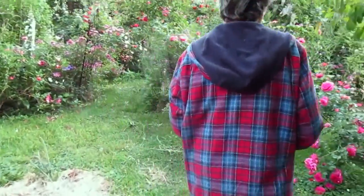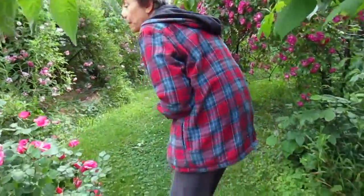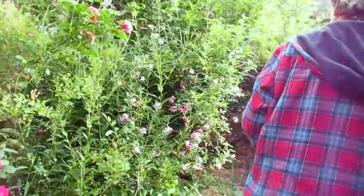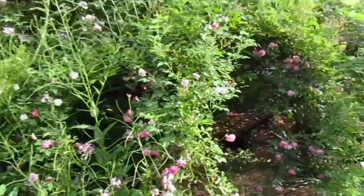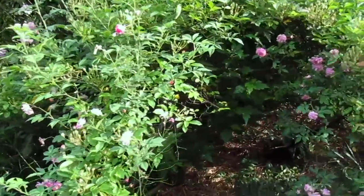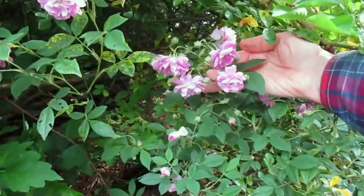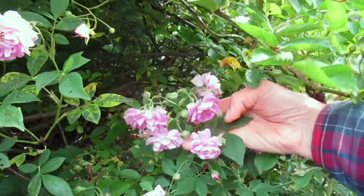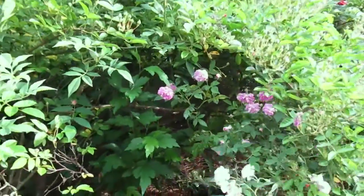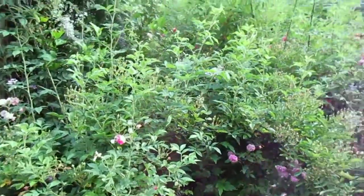So then back around, and here we are at the flagpole bed with Red Dawn and the wisteria. And now we're getting into my office bed. So first of all, you have this rambler that's just kind of going. This is called Mannington Mauve Rambler. It's actually a very rare rose. I got it from a place in Oregon, but a lot of these roses are very hard to find.